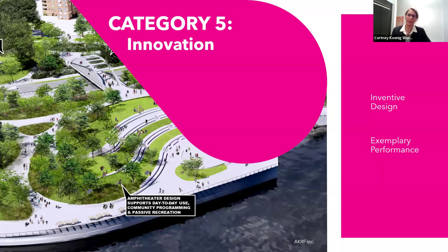So this is really above and beyond, and a really important part of making sure that we are continuing to reward those projects that are pushing the envelope and are trying out new technologies and new approaches to all of these different goals that we have under WEDG. So we look at inventive design, and particularly if there's a way to measure and show exemplary performance over the lifetime of the site.